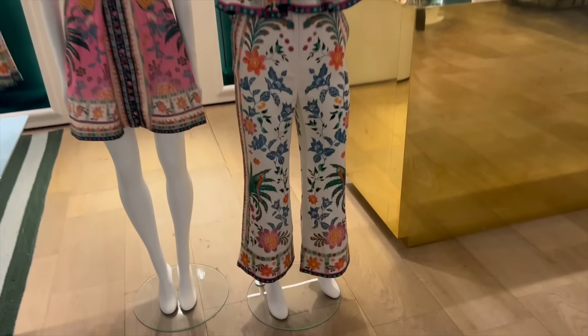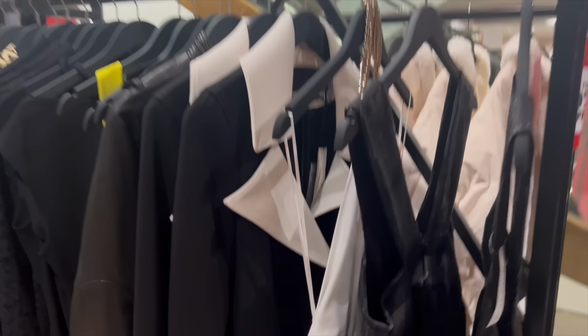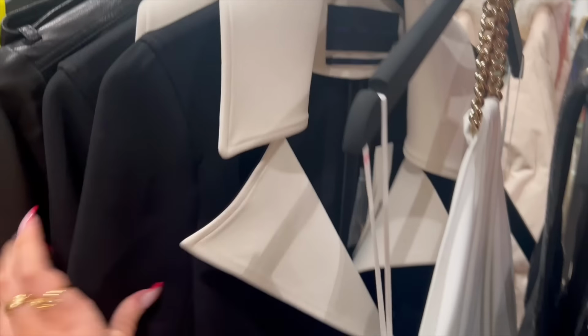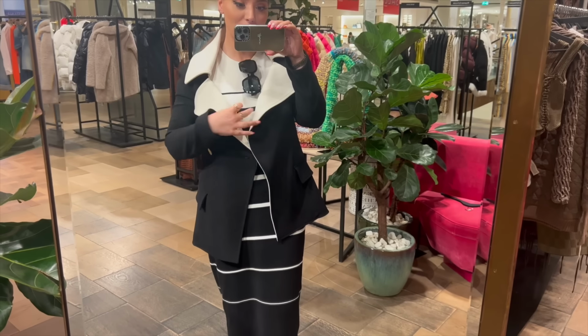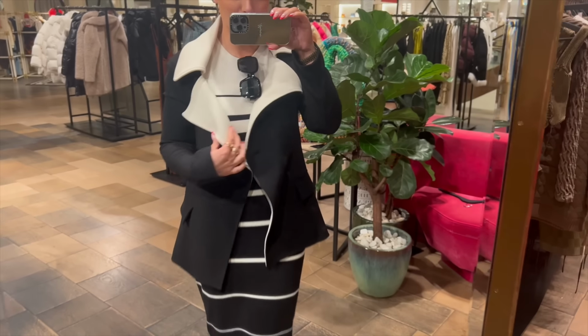Wow, this Zimmermann set. This is new collection, it's linen. Proenza, this is so beautiful, black and white, monochromatic, has a gold button. Alright, so I'm quickly trying it on. It's stunning. I'll link it down below for you guys.